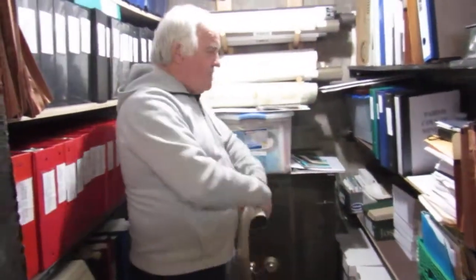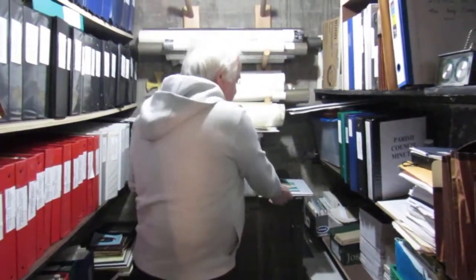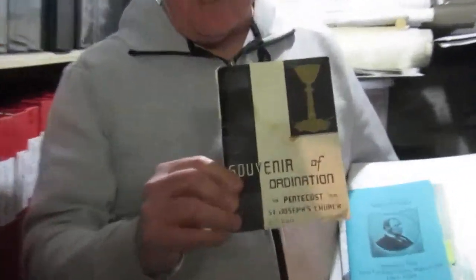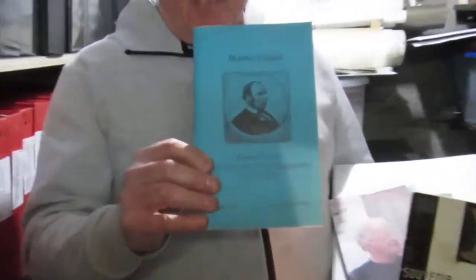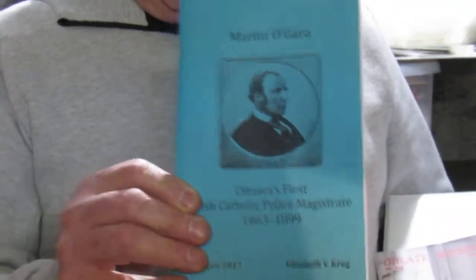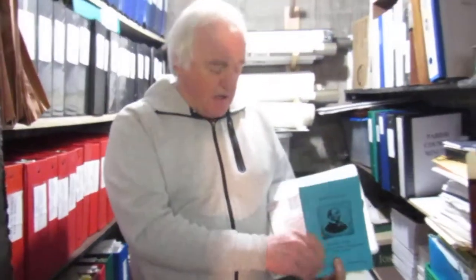In addition, we also have a series of items donated by parishioners over the years. For example, the ordination ceremony from 1936. A book written by an outside person, not from the parish, about our magistrate, Martin O'Gara. And I was helping that woman put together this book. Then we have booklets on the oblate missions. And you know we were involved in parish schools. We had 3 or 4 of them over the years.